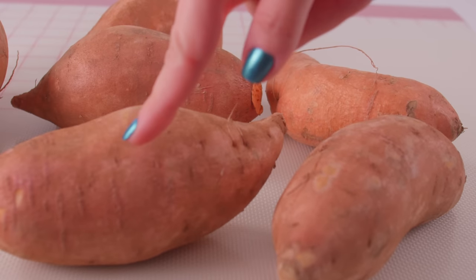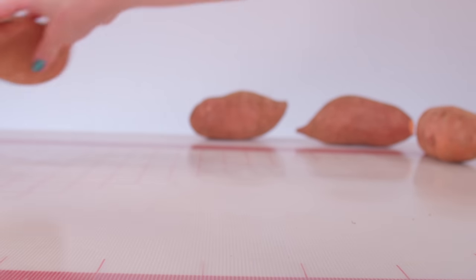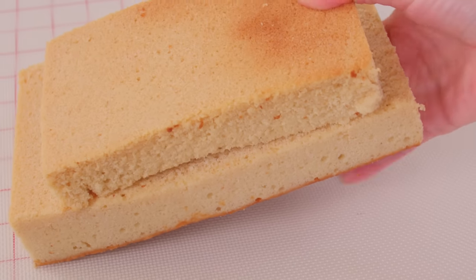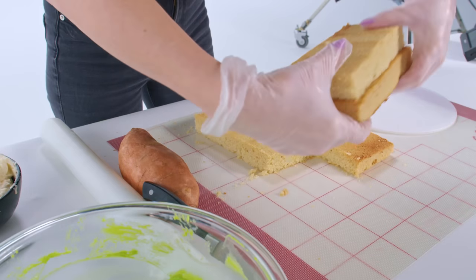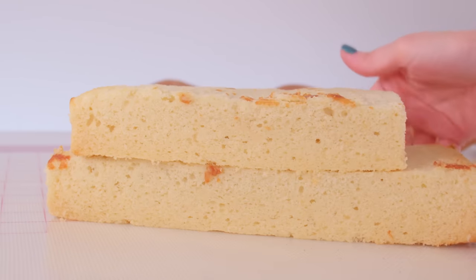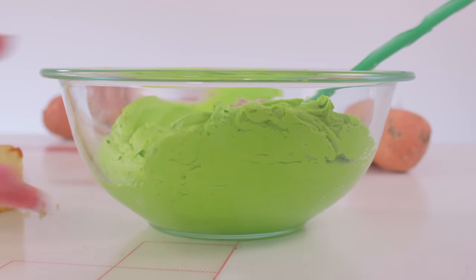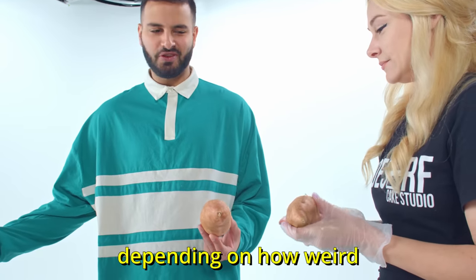Today, you're gonna watch me make two sweet potato cakes. One I'll make in my typical tiny cake studio, and that one is for all of you to guess, real or cake. The other cake is for Ashan, and that one is filmed in a large, bright studio with camera people walking around, where you're gonna see both me and Ashan chatting it up, like when he asked me this question. The design of this cake varied depending on how weird these potatoes look.